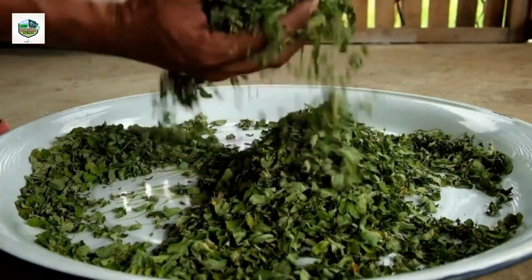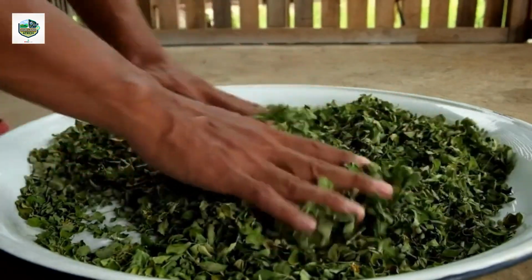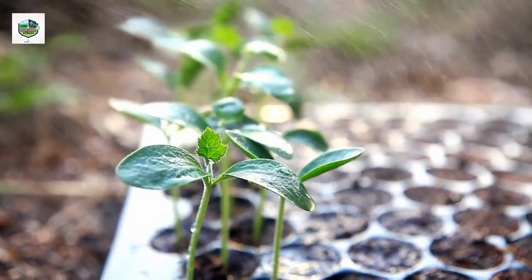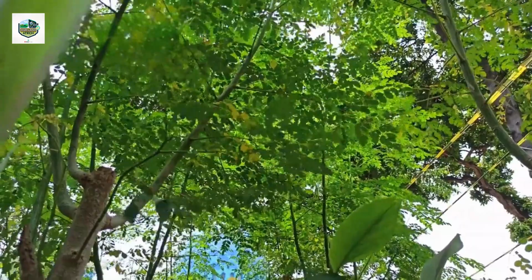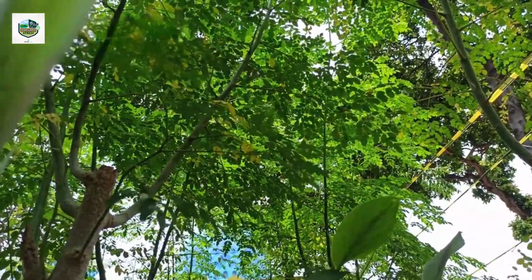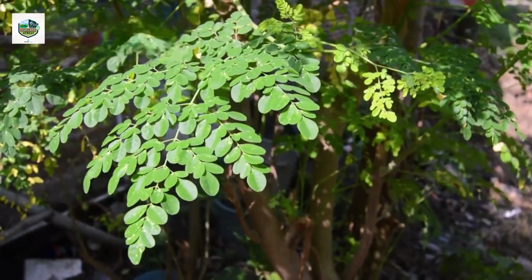Farmers space the plants depending on the purpose: closer spacing for leaf production, e.g., 1 by 1 meter, and wider spacing if growing for pods or seeds. As the seedlings grow, they are pruned regularly to encourage bushy growth and increase leaf yield. Regular pruning prevents the tree from becoming too tall and ensures a continuous supply of tender, nutrient-rich leaves. Some farmers use high-density planting methods to maximize output per acre.